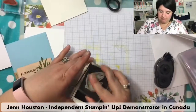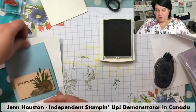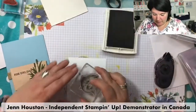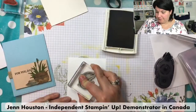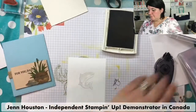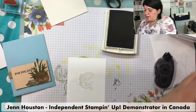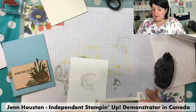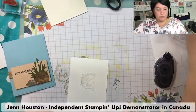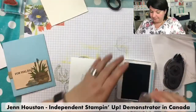No, it's pretty light, so it'll be fine. I think a few of my ink pads need a little bit of a re-ink. And I'm just going to stamp that in the middle. You could still write over top of that if you needed to. It's light enough for that. And then I'm going to use my Bonnie Blue to put It's Your Day right over top of the fishy.